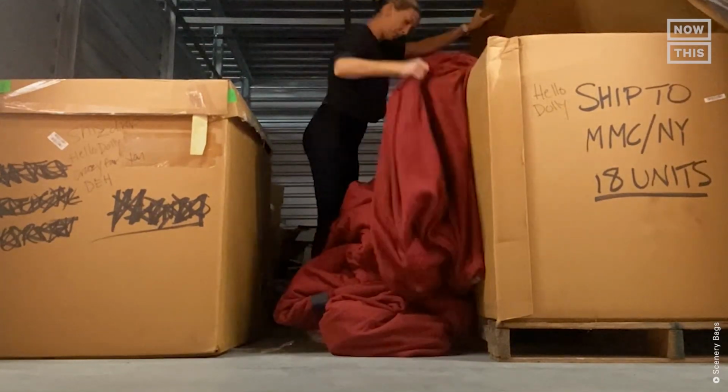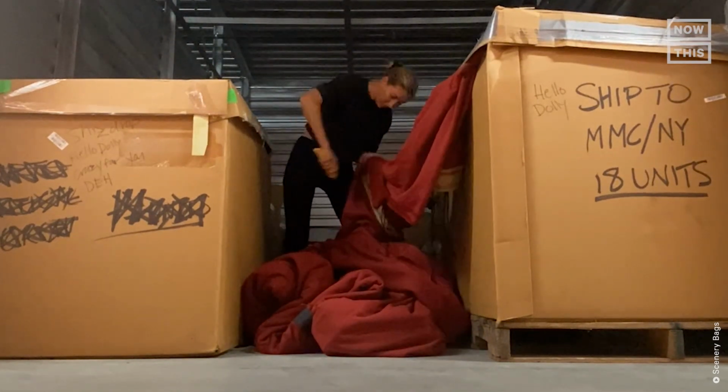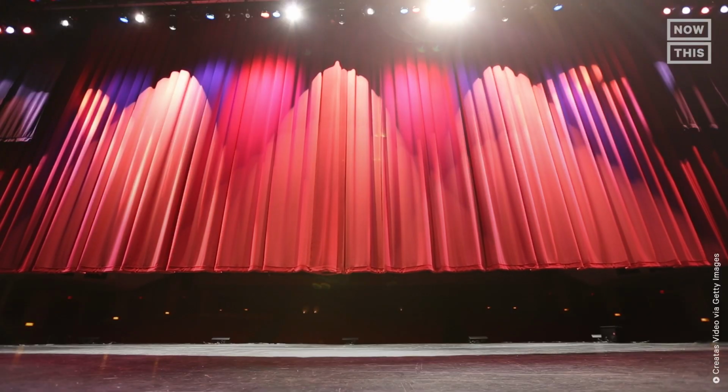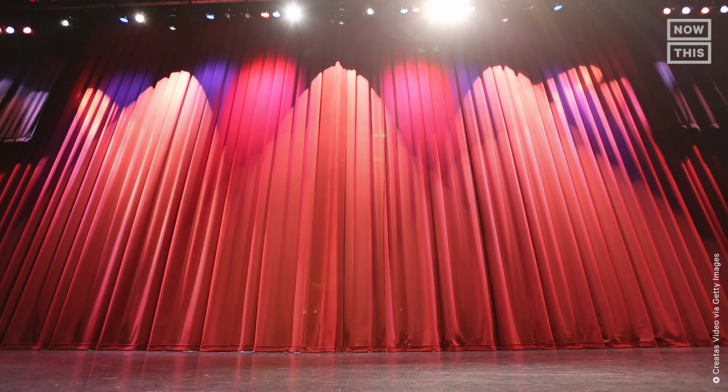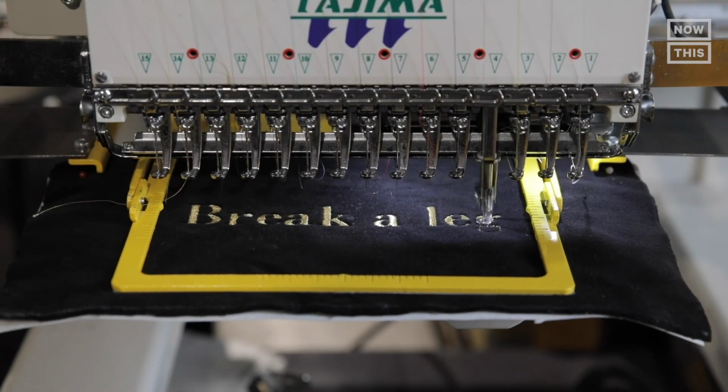We take the scenic drops, they're large stage-size drops that set the scene. They're many times hand painted or printed. They're beautiful works of art, and they usually end up in a landfill. And so it made perfect sense to upcycle these into bags.